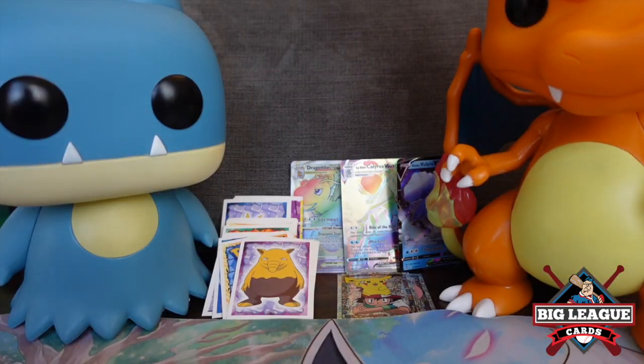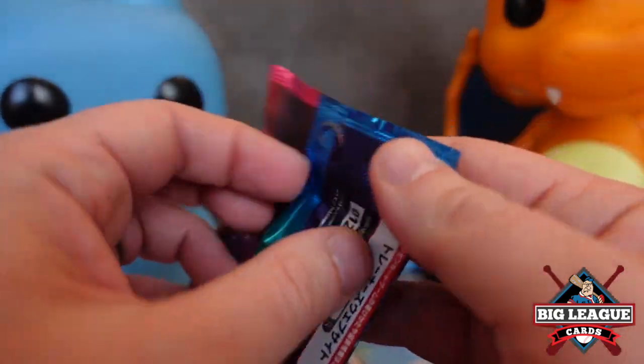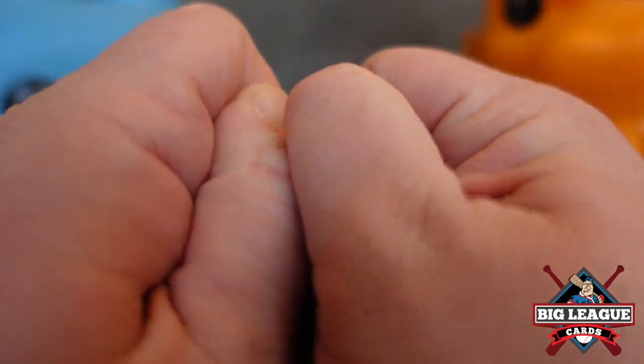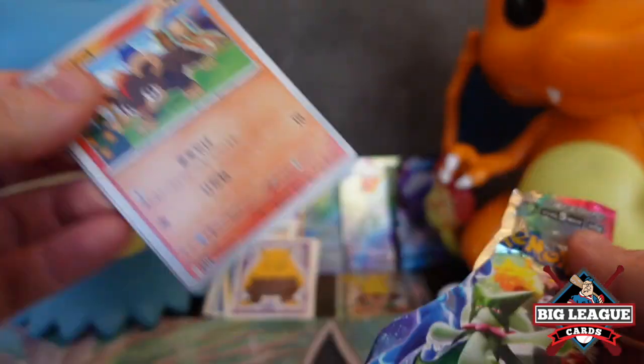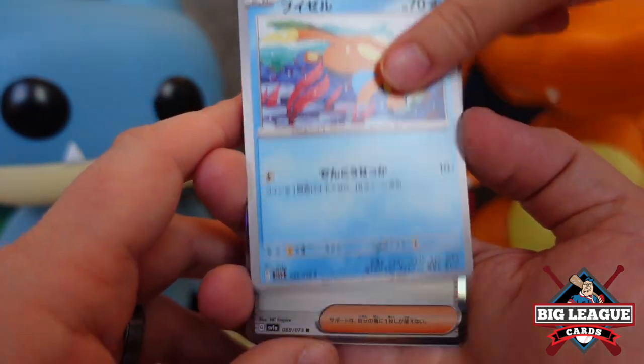But still, the art's nice on these cards. Let's see if we can get a pull out of our second pack here. So again, 5 cards in these packs compared to the 10 we get in the American packs. Alright, let's take a look. Here's our second pack. Can we get anything here?